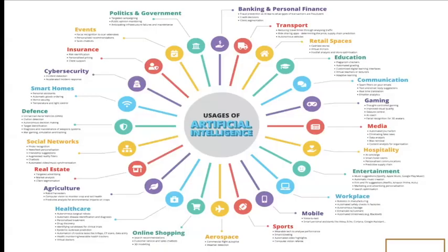And we've got this little thing called artificial intelligence coming on stream. That's at the core of the spatial web. AI everywhere. And look, it's impacting everything: politics, government, transport, retail, education, workplace, sports, aerospace, online shopping, everything. AI is going to enter every part of our lives. And again, it's not replacing us, it's augmenting us. We're going to vote on what we want the parameters of things to be. We're going to make decisions, and we're going to partner with AI to implement those decisions.